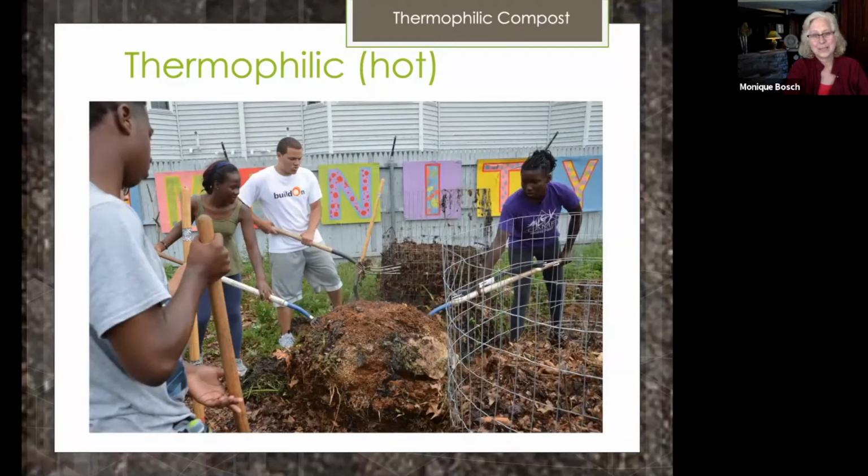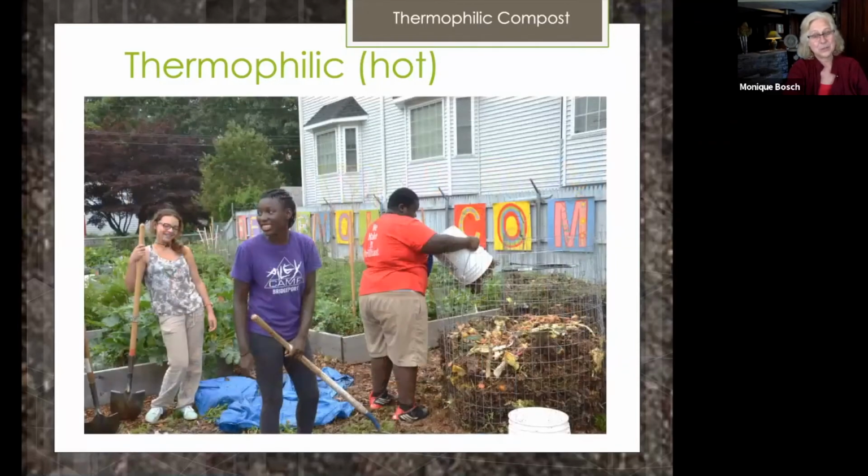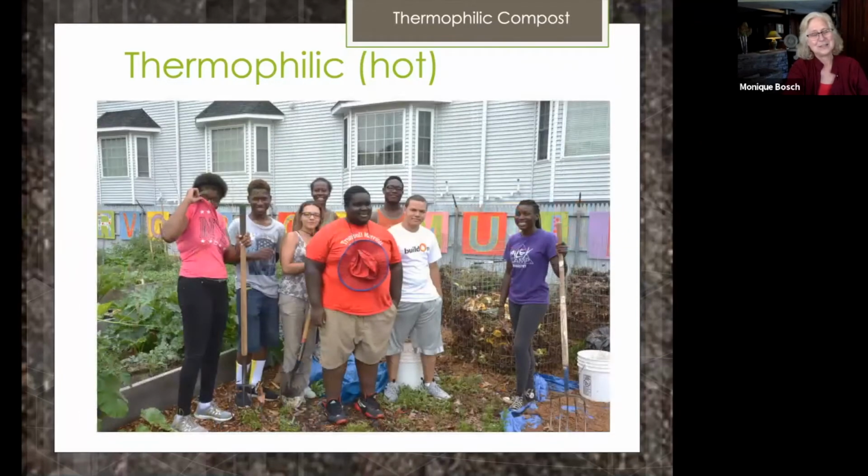So a day later, we come back and when we check the pile, it's 165 degrees, it's overheating. And so the job is to turn the pile. It should have taken 3 or 4 days to reach that temperature. And it really didn't stink. It did stink, didn't it? It was not a pretty picture.